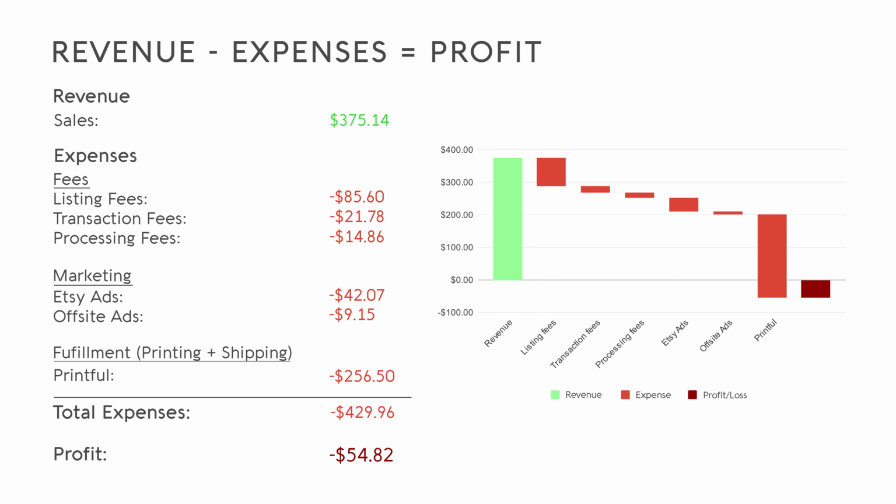Ads are only one expense. Running an Etsy print-on-demand shop comes with other costs. Here is a breakdown of the costs for this period. So if we add up the total expenses for the month, it comes out to $429.96.